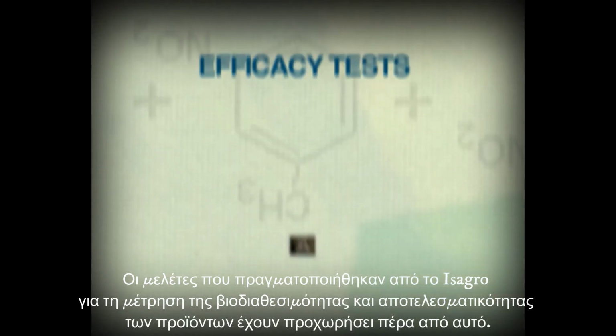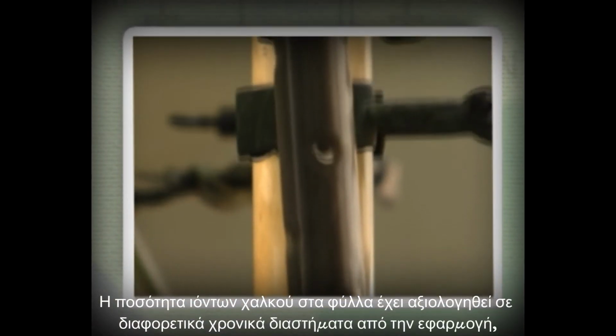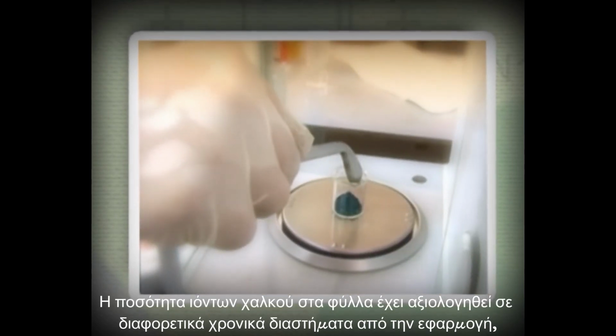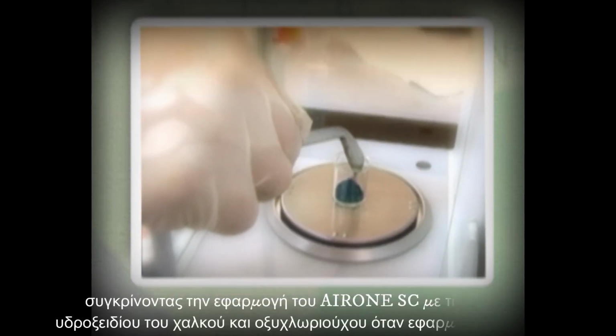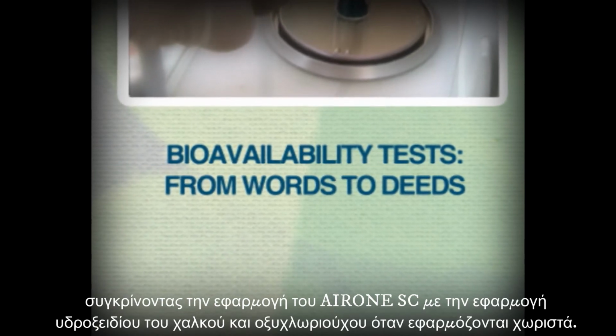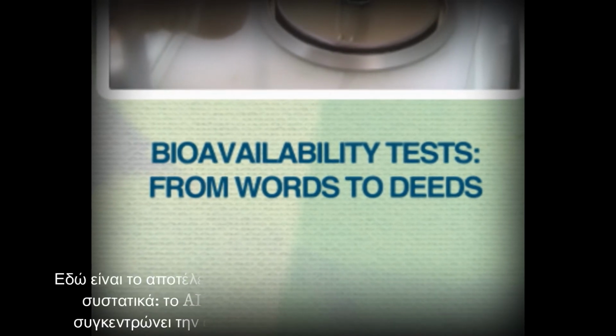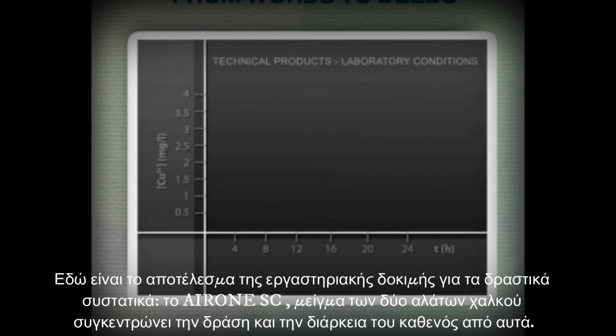The studies carried out by ISAGRO in order to measure the bioavailability and effectiveness of the products have gone beyond. The quantity of copper ions on the leaves has been assessed at different time intervals from the application, by comparing the application of AIRONE SC with the one of copper hydroxide and oxychloride when applied separately. Here is the result of laboratory tests on the active ingredients.